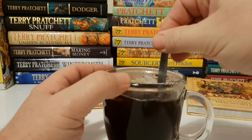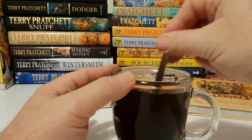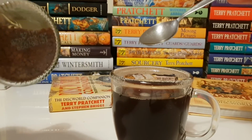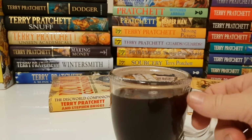I'm just having a quick break, having a coffee and a smoke on my pipe. The coffee, I've got some Beanies mint chocolate instant coffee. I don't normally go for instant, but flavoured Beanies type coffee, that's different. I'll make an exception for that.